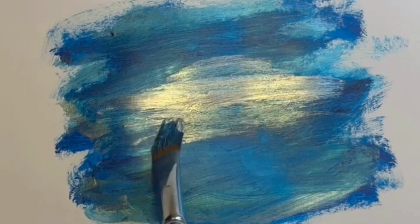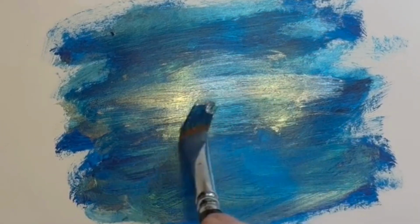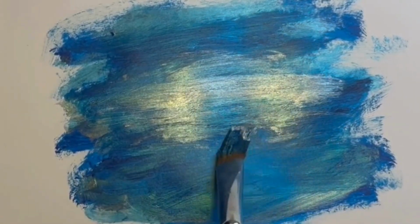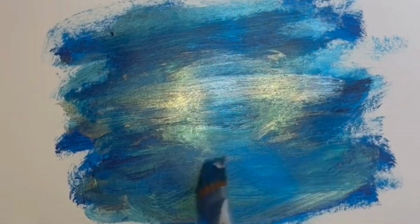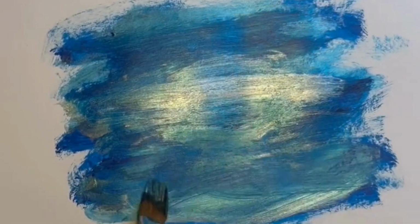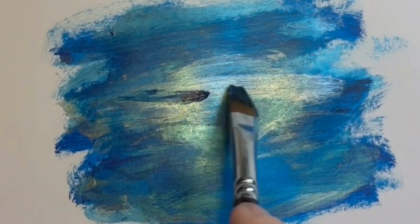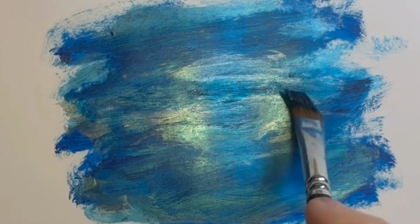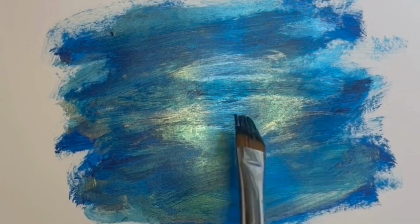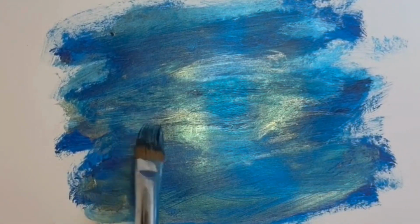Now I've got a UFO in there. Oh, me. You never know. Maybe not. Maybe this will look like a moon. Yeah, that looks more like a moon instead of a UFO.